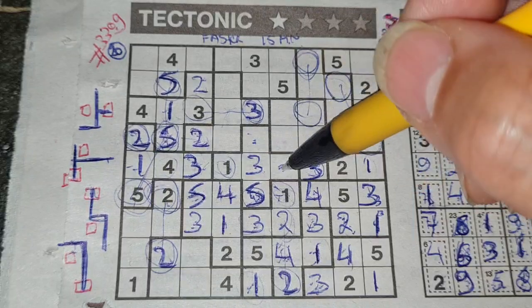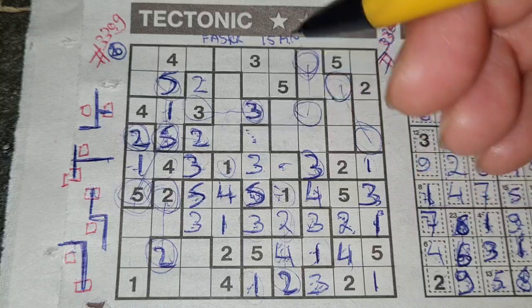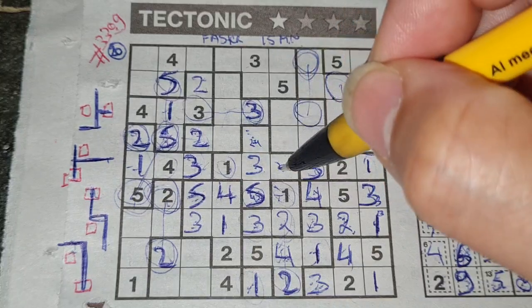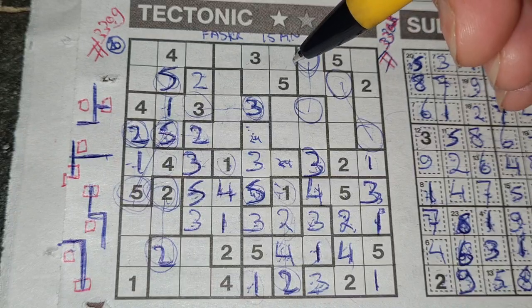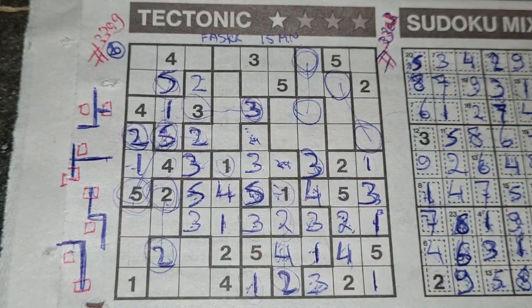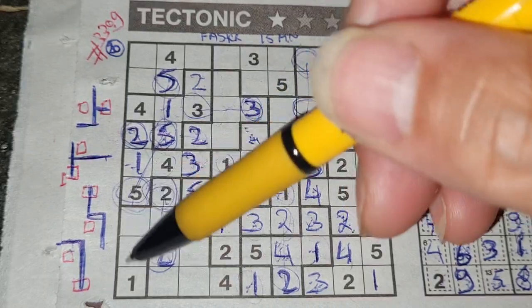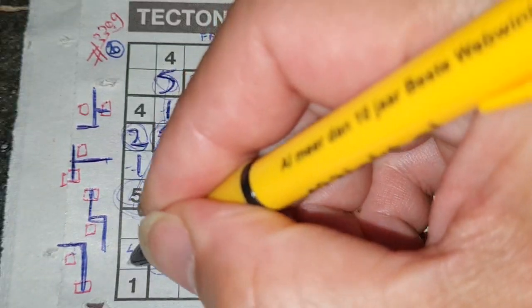2 numbers left in this cross area for numbers 2 and 4. Let me mark those 2 boxes, 2 and 4. Okay. Then, let me continue here. These 2 boxes cannot be a 5, so 1 box left for the 5 should be there.